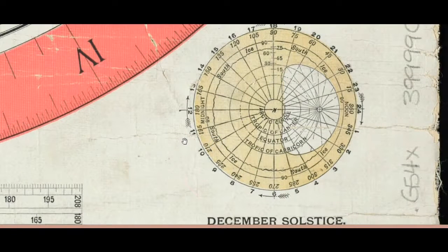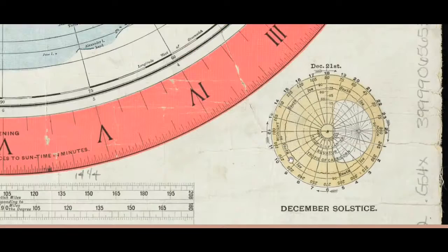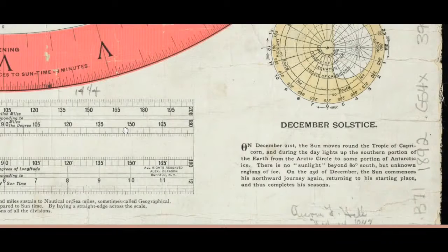Because as I've said before, they come up with a theory first, and then come up with the diagrams and the science and the mathematics to fit the theory. They don't do it the other way around, you see. But that's an interesting diagram in itself, and that's an interesting description in itself.